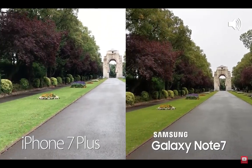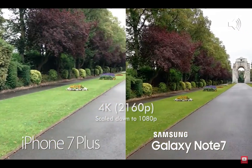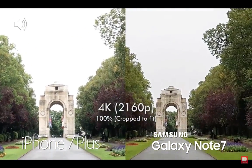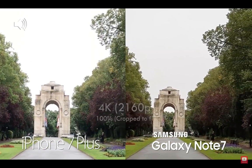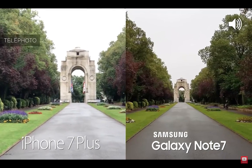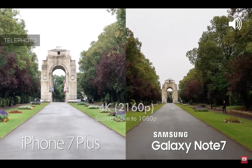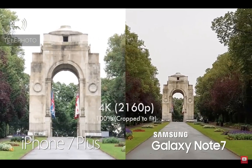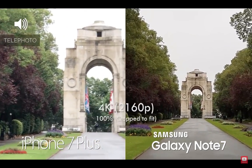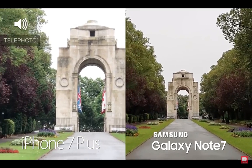So now we're outdoors with both devices. We're filming at 4K, and although this video is exported out at 1080p, it does mean we can crop it and get lots more detail. Now the other thing that you have here with the iPhone 7 Plus is that dual lens, so we can zoom in and we'll get even more detail compared to the Note 7. That is a nice feature.